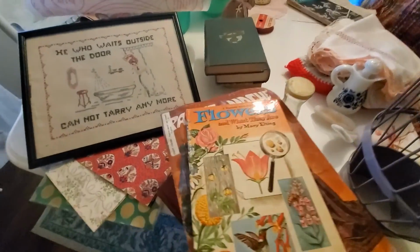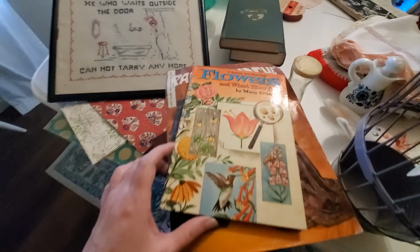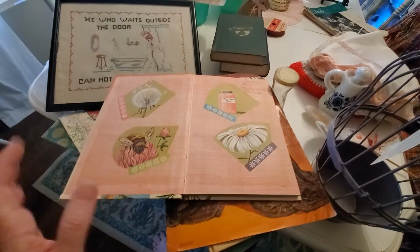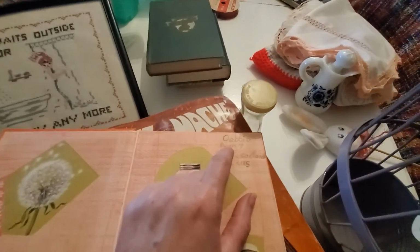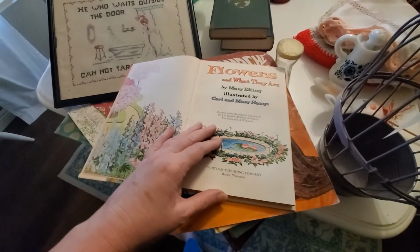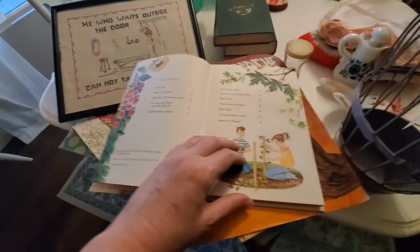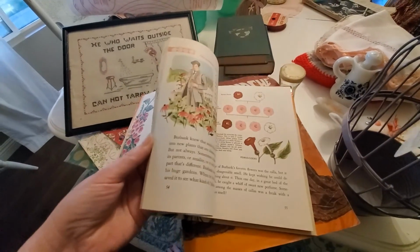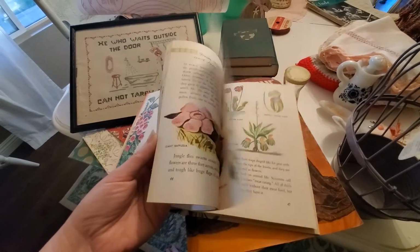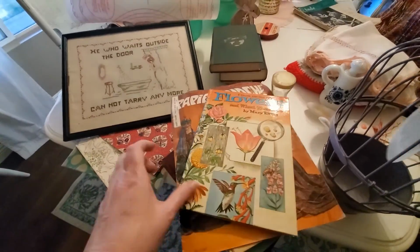This was just super sweet. Flowers and What They Are. Again, an older book. Almost looks like it would have been a child's book. Look, it says Debbie Room 7. So just a sweet, sweet little book, 1961, which is some really neat illustration. So I think it was a children's book about flowers from 1961.